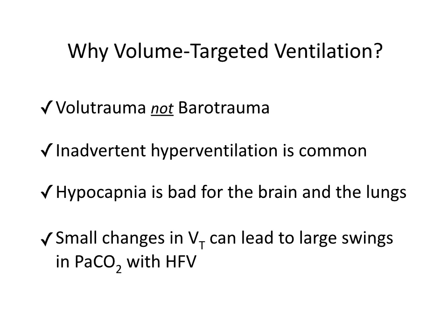So we know in conventional ventilation, we have used volume-targeted ventilation for many years because of the things listed on the slide. The evidence is quite convincing that we should be talking about volume trauma, not barotrauma, because volume, not pressure, is the primary determinant of lung injury. And we all know, I'm sure you have seen it in your own practice, that hyperventilation is quite common, regardless of what mode of ventilation you use, as long as it's pressure-controlled ventilation. And you all know that hypocapnia is bad for the brain, it's bad for the lungs, it should be avoided.